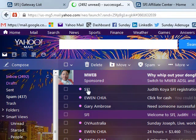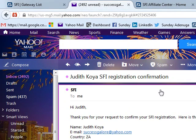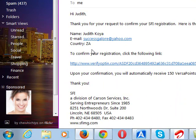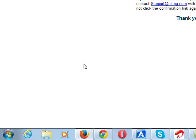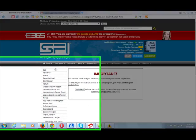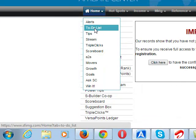So the confirmation has come. It says, thank you for your request to confirm SFI registration. Here is the information we show you registered. This is your name, this is your email address, this is your country. To confirm your registration, you click this place. Once you click it, you are now confirmed. Your confirmation is being processed. Thank you. So you go back to this place. Now that your confirmation is being processed, you go back to the to-do list.